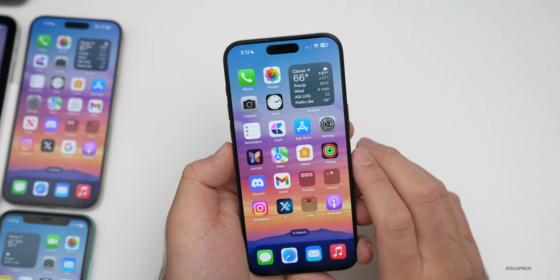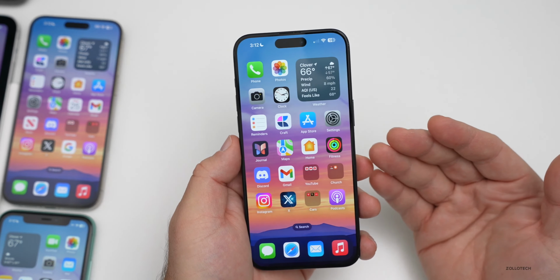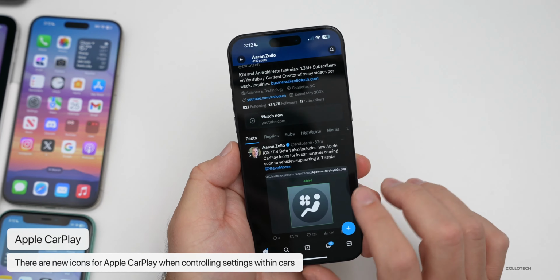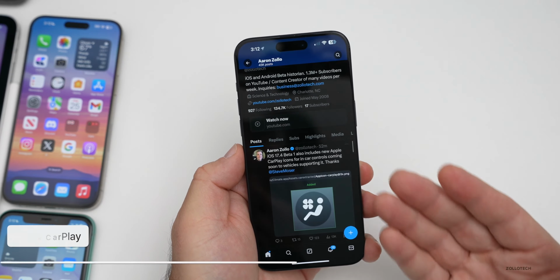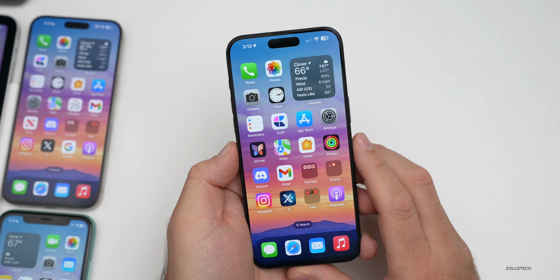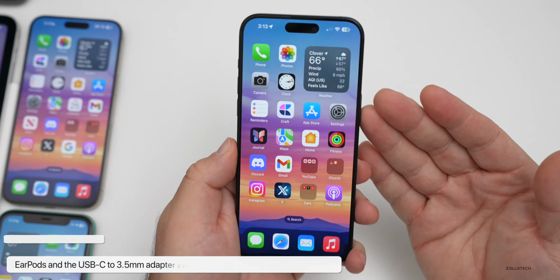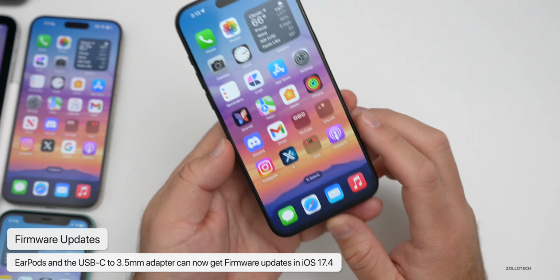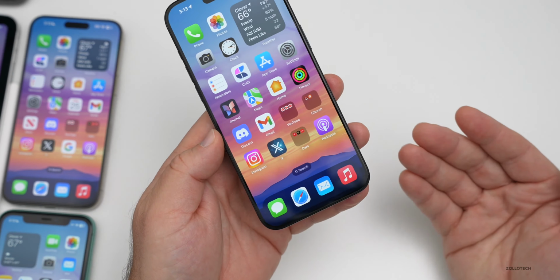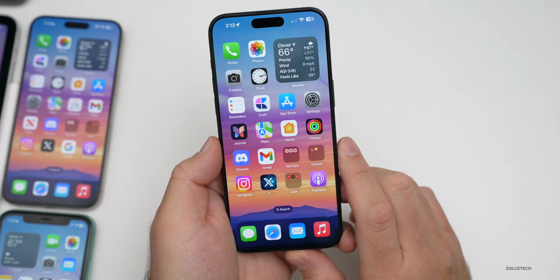Now, Apple CarPlay is getting an update where it's going to be native in different cars. We've seen that with Porsche and also Aston Martin. It looks like in iOS 17.4, they're adding some icons for this. Thanks to my friend Steve Mosier for pointing out some of these, but there are even more icons to help control different in-car applications and more, and that's something we'll see in the future. Also, iOS 17.4 will be adding support for firmware updates for AirPods with USB-C and also the USB-C to 3.5mm adapter. So if that needs an update, apparently it will add those features. That's something apparently we didn't have before that I wasn't aware of, that Aaron P613 pointed out on X.